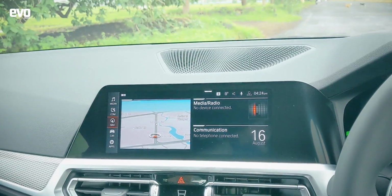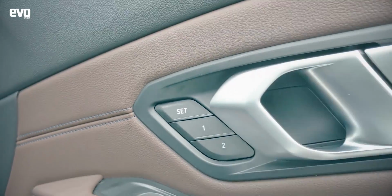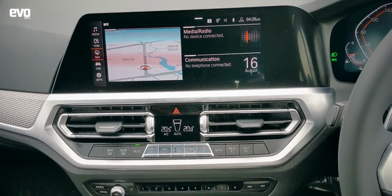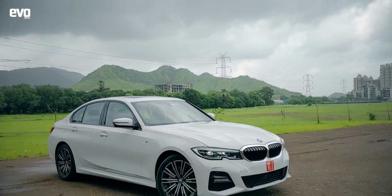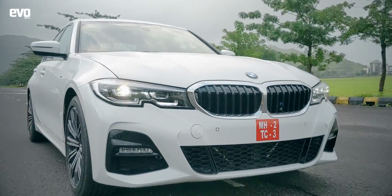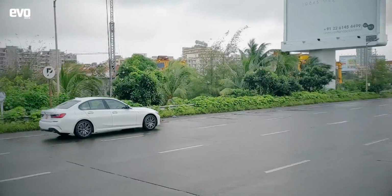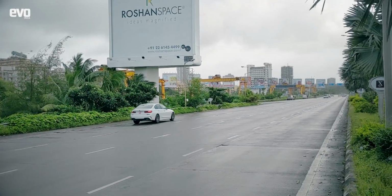You now get a virtual assistant, and the materials, like the metallic finish on the dash and center console, are really nice. The new 3 Series is a definite upgrade from the previous generation. It dials up the luxury and space, but it doesn't compromise on dynamics and sportiness. It keeps its 3 Series DNA intact.